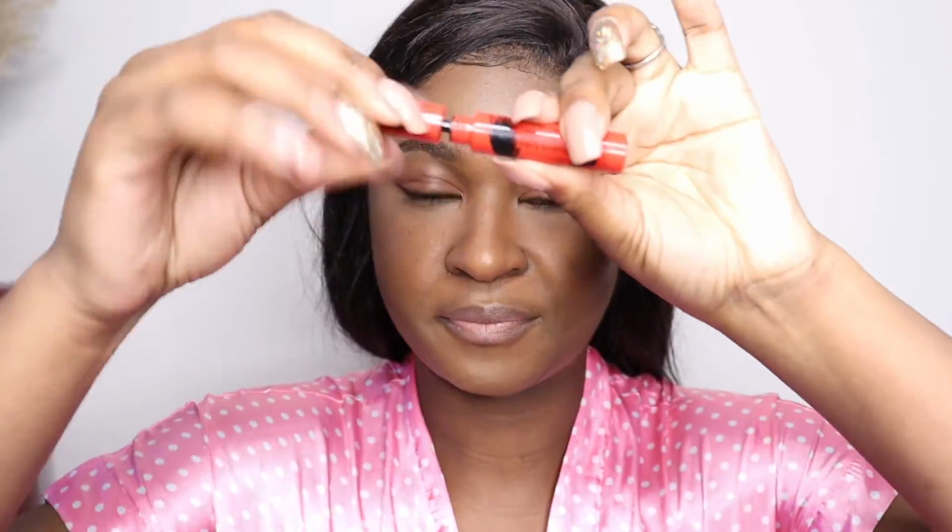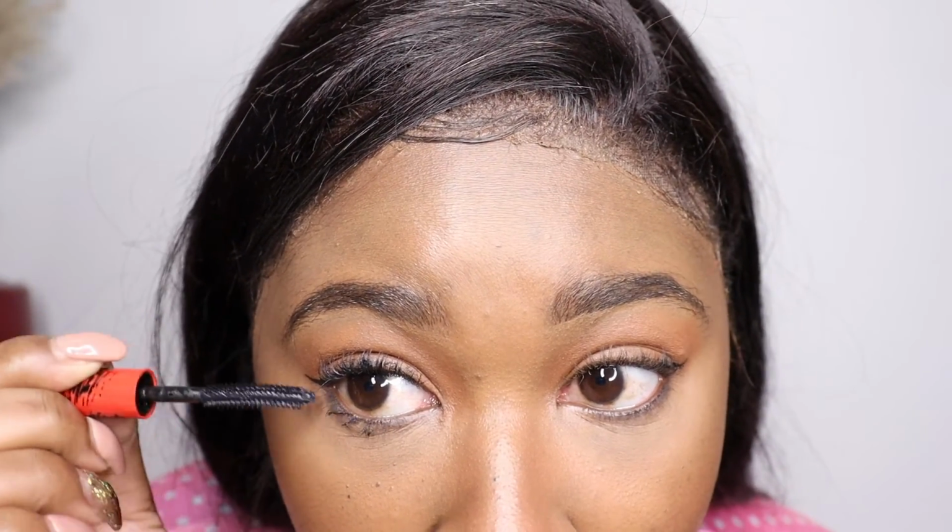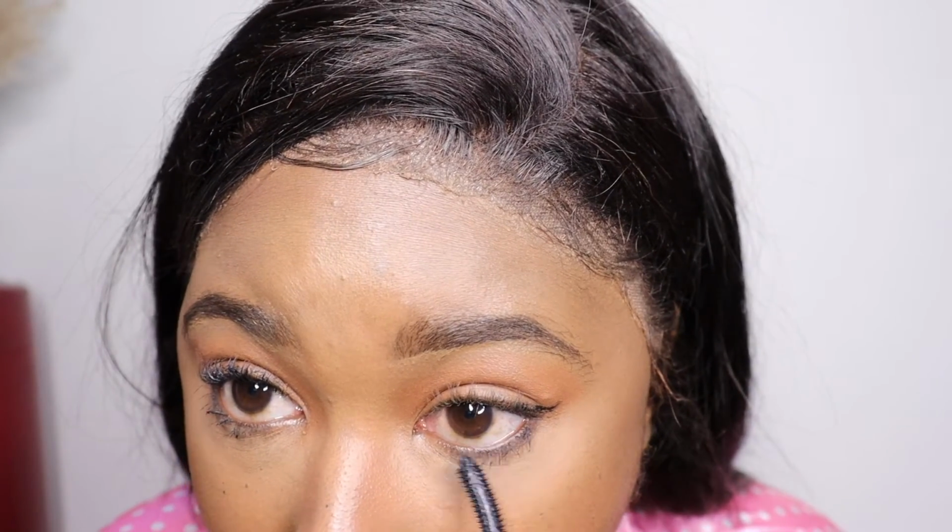Now, to almost complete this makeup look, I'm using my Elizabeth Arden mascara, and I'm just separating my eyelashes to give it more of a dramatic effect, as natural as possible, because obviously we are not using any lash extensions. And I'm just separating my lower lashes, making sure that they are all coated with the mascara.